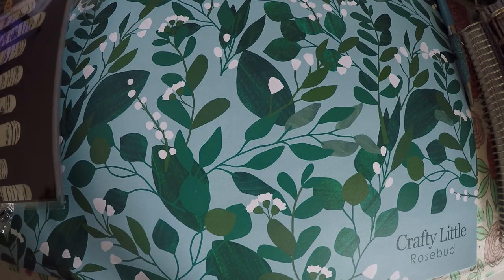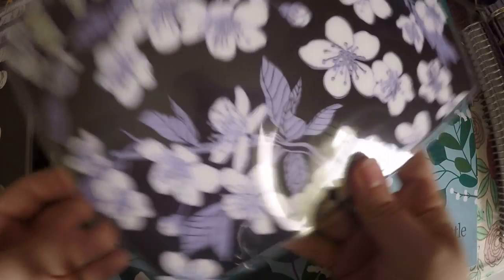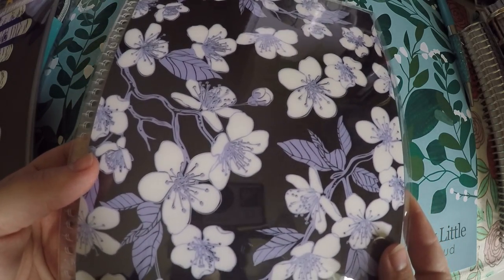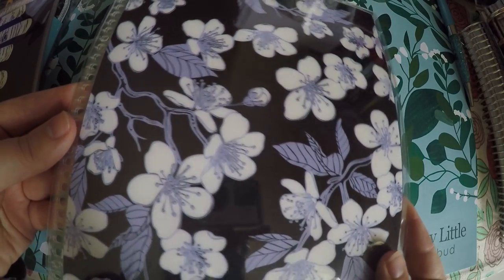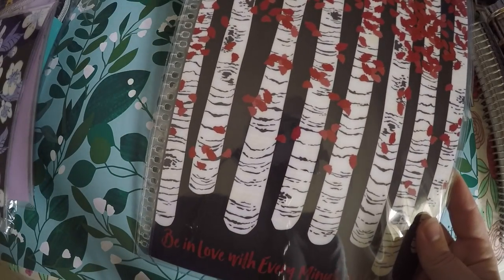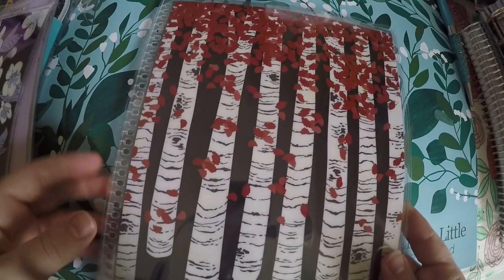Next, I got lots and lots of covers. So I'll just kind of go through these. I got this one here. I am gonna leave them in the plastic wrapping unless the glare gets too bad. So I got this one with a black background and lavender flowers. I got the Birch Grove one. I think that's what it's called. Hopefully I'm not wrong. Again, with the red, kind of like what I did in the sticker sheet.